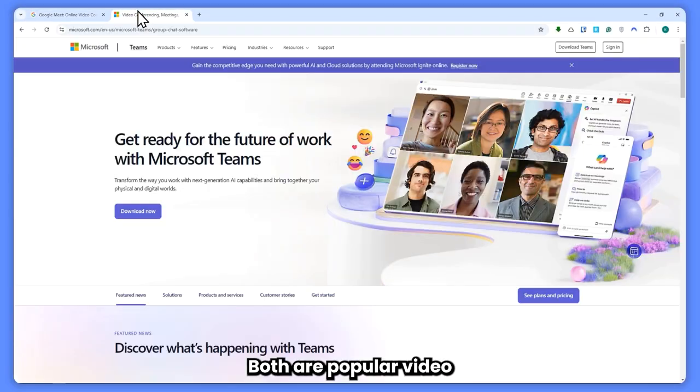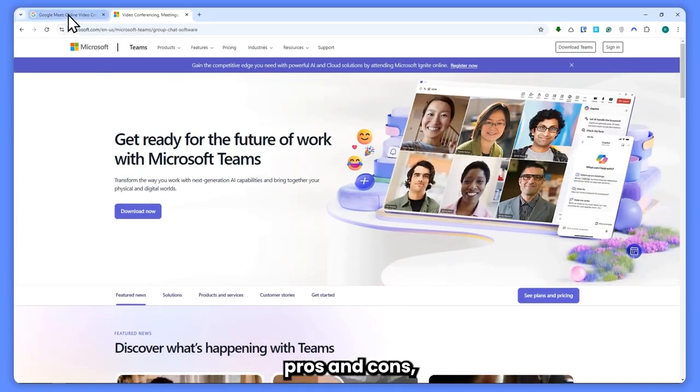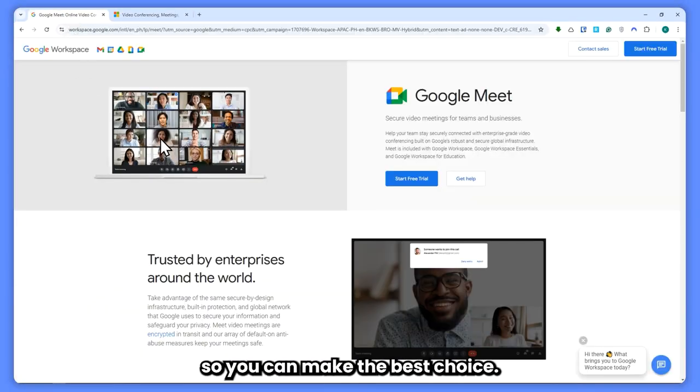Both are popular video conferencing platforms, but which one is the right fit for you? Let's break down their features, pros, and cons so you can make the best choice. So now let's start with Google Meet.